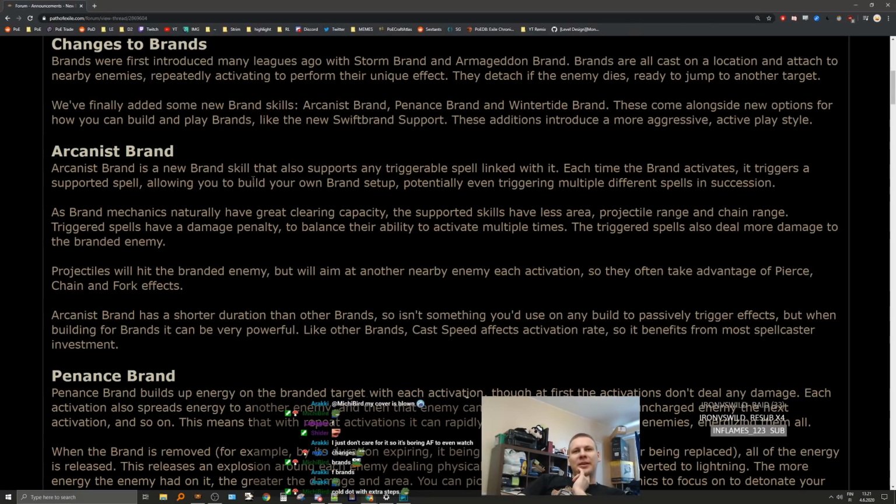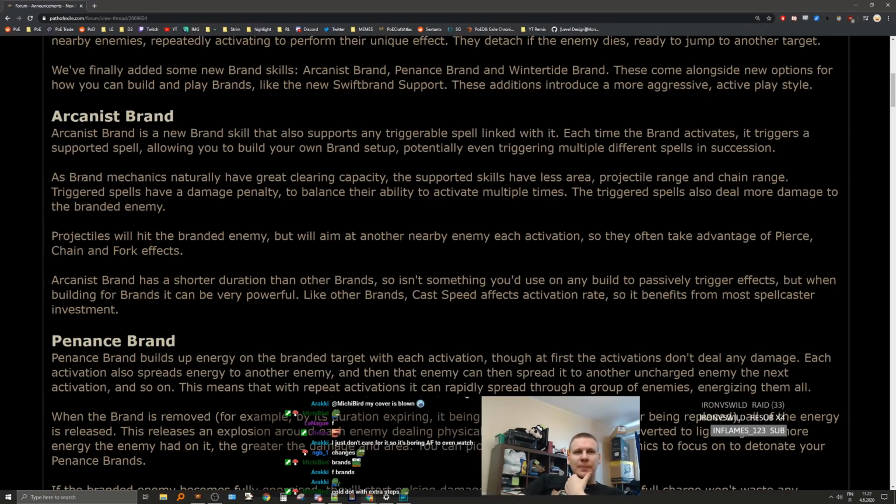Arcanist Brand is a new brand skill that also supports any triggerable spell linked with it. Each time the brand activates, it triggers a supported spell, allowing you to build your own brand setup, potentially even triggering multiple different spells in succession. As brand mechanics naturally have a great clearing capacity, the supported skills have less area, projectile range, and chain range.